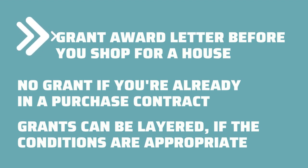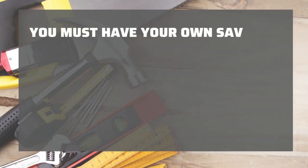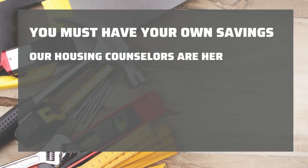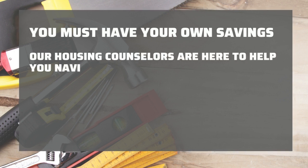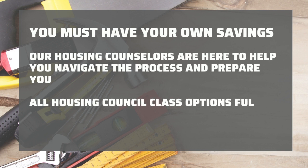It may be possible to use more than one grant, but you would need to discuss this with your housing counselor and loan officer. Combining grants is a complicated process and is only possible in limited scenarios. Grants can be a wonderful tool, but all buyers will need their own funds to apply toward their purchase and to be prepared in the event of an emergency. Remain connected with your counselor and keep them informed of what you are doing, because we cannot provide a grant letter after you are already in contract.